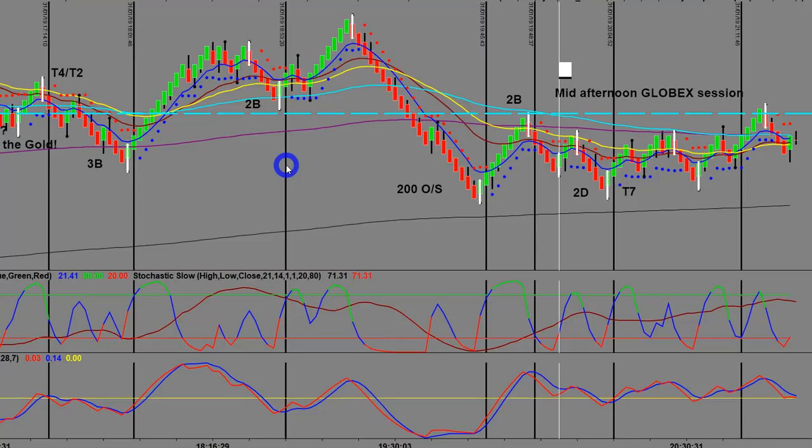Your 2Bs are a deeper pullback. And when you understand the rules, get ready, get set, go. So once you understand the rules, you say to yourself, when condition one, get ready, get set, go. And that's very important for trading, that you learn rules-based strategies. Very important.